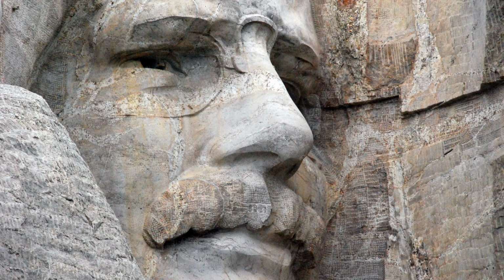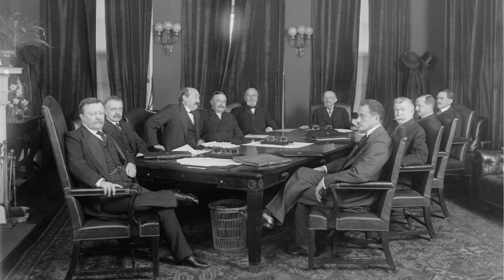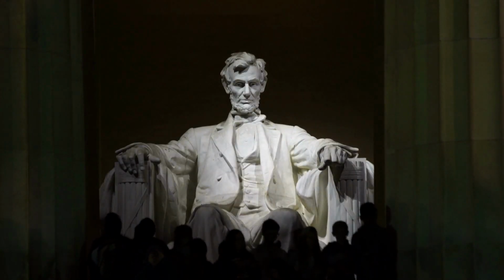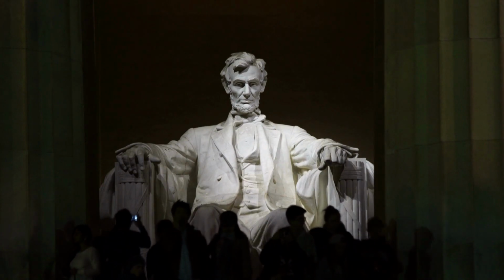The third face from the left is that of Theodore Roosevelt, the 26th president. His face is there to recognize his success in the construction of the Panama Canal, which linked the Atlantic and Pacific Oceans. Last, but certainly not least, is the face of Abraham Lincoln, the 16th president. He was the one who held the nation together during the Civil War and ended slavery.